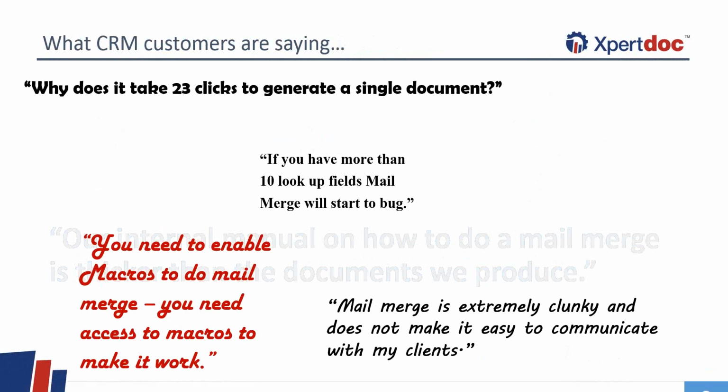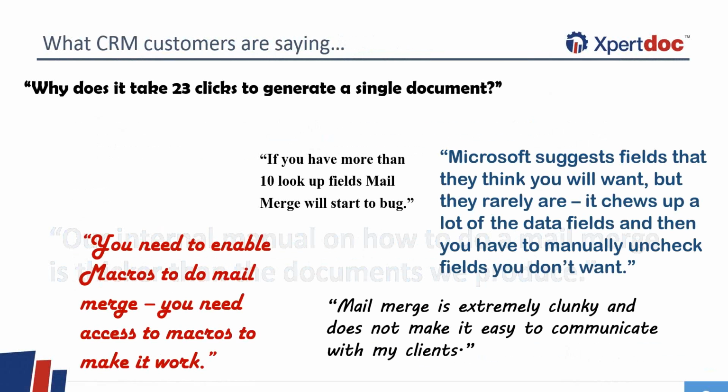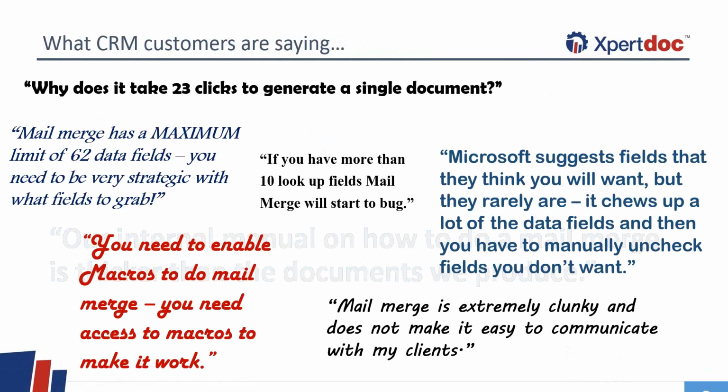You need to enable macros, which could be a concern from an IT security perspective, because we all know that macros can essentially make your entire organization susceptible to computer viruses. Then, access to the fields is limited, with a limit on the number of fields, but also on the location of this data.